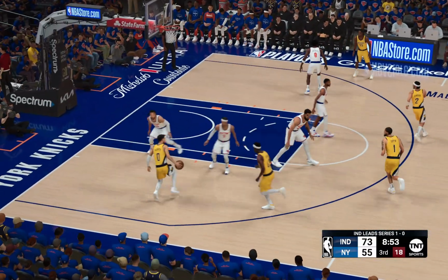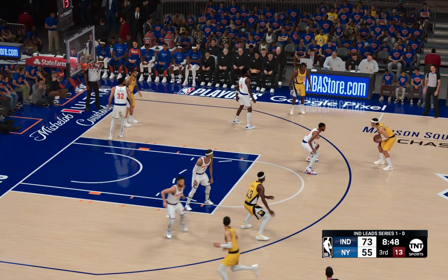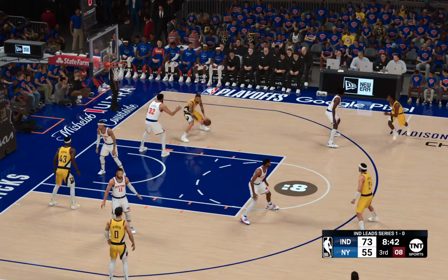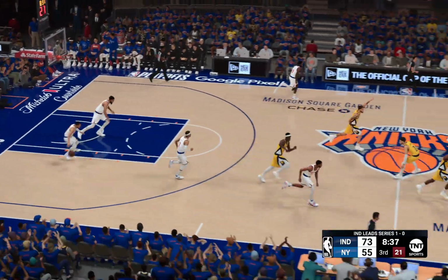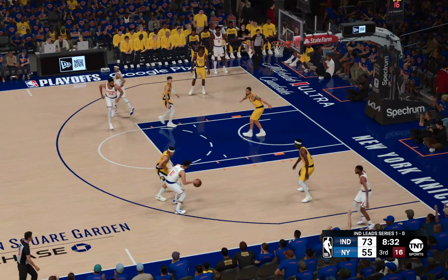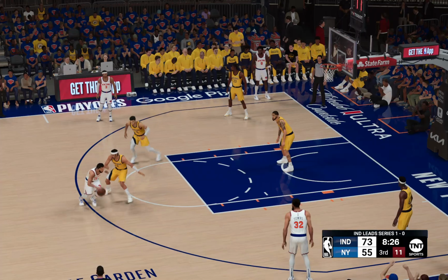Halliburton in the corner. Pass to Nembhard. Neesmith with the ball. Toppin can't get it to go. Yeah, better than giving up the layup. You want to go in there and use the hard foul. They did it there. That's aggressive attitude defensively.